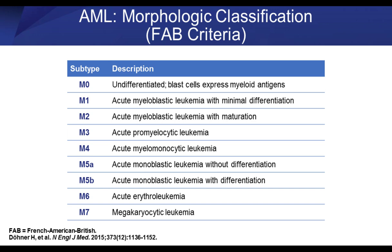Now, classically, acute myeloid leukemia was categorized into different groups. This is the French-American-British criteria, which has kind of fallen out of favor now. Now people are starting to take a look at more genomic-based characterizations of acute leukemia to put them into different treatment groups.